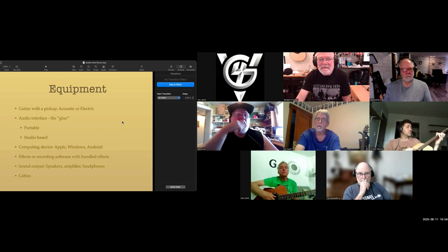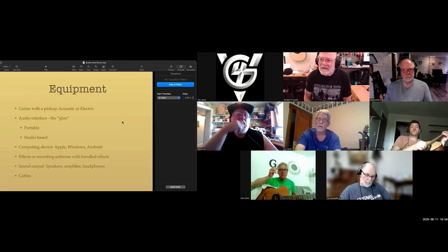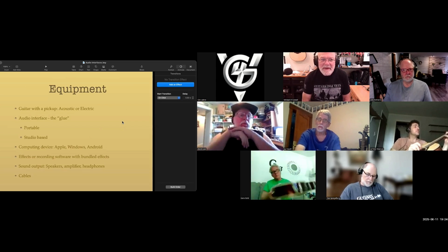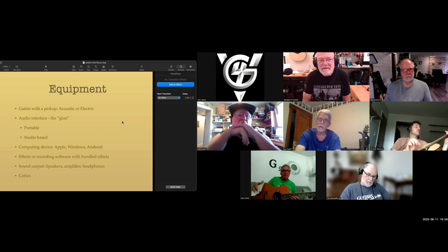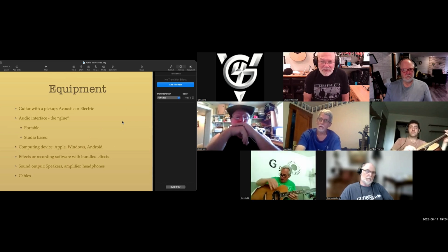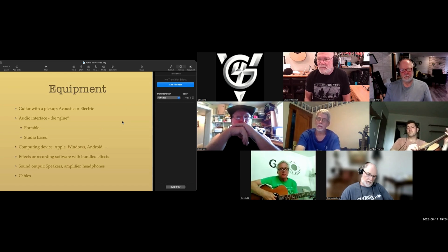What's the requirement and the equipment? You have to have a guitar with a pickup. That's an acoustic electric, either with an embedded pickup, a piezo pickup under the bridge, or you can put a pickup on it, or an electric guitar. I won't be touching on this too much today, but you can also mic an acoustic guitar and do the same. You run it through the computer as well.